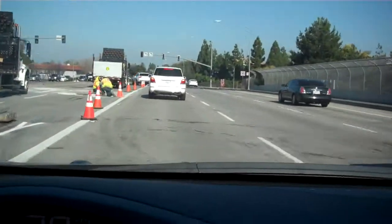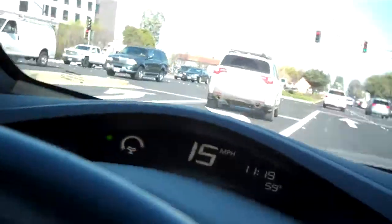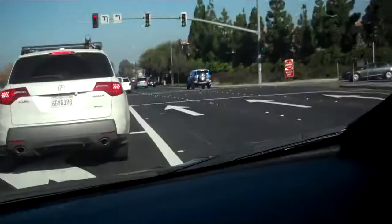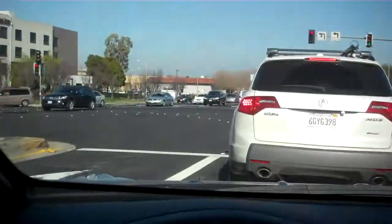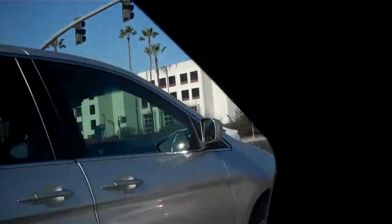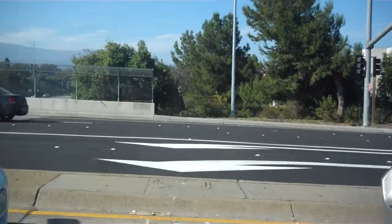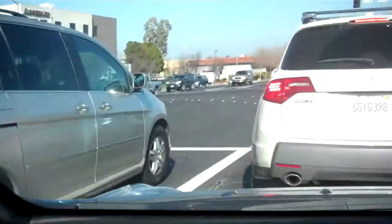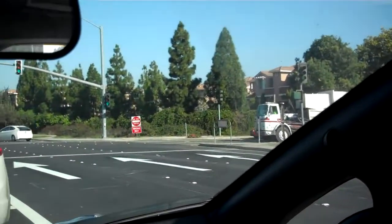So what we're going to do... Oh, they're repairing the road here. So we are going to turn onto the freeway. Here's some more houses. That's another hotel near Apple, near the palm trees. And over there is the freeway. I will give you a glimpse of the freeway, and then we'll be on our way to Google, which is where I work.